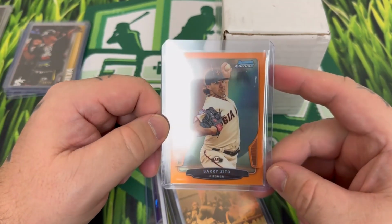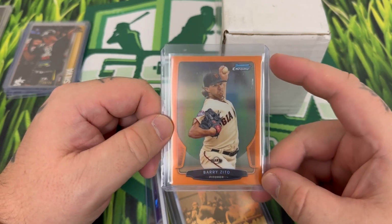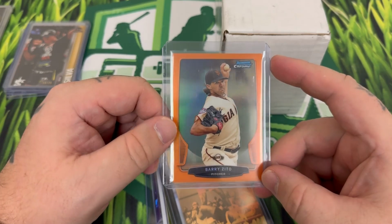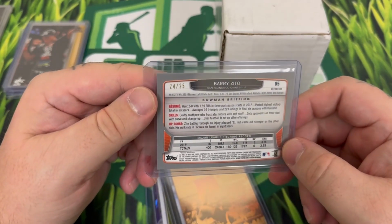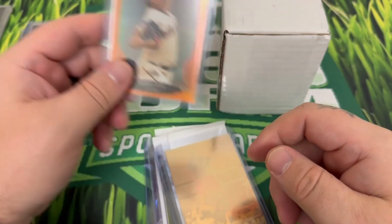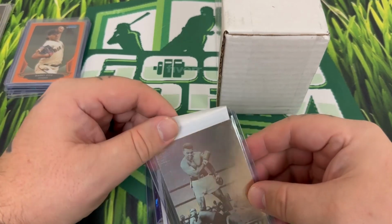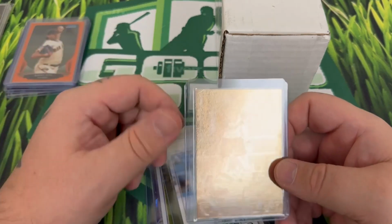So got a Barry Zito. This is an orange refractor from Bowman Chrome. The Bowman refractors are always a little bit less than the Topps refractors, and that's okay. I think I picked this up for just a few dollars. It's numbered to 25, like most of the orange refractors are. Looks really clean and centered. And that one might be one, if it looks like it's a gem, I'll hold on to it for a little bit and wait for a deal of some sorts to come through.